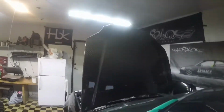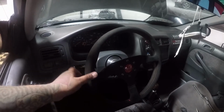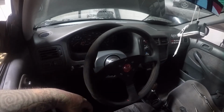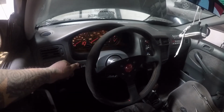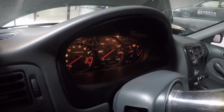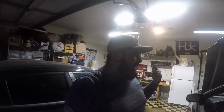The interior got a huge upgrade. One of my favorite things was I hit up Rob at V Raceworks to see if he could hook me up with a suede Momo Monte Carlo, and sure enough, I ended up picking one up. And one of my newest additions that I really love is an SI cluster. The lights in it were an LED red, and I freaking hated it, so I just took the lights out of my old cluster and put those in.